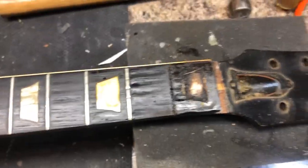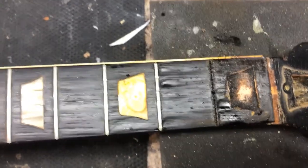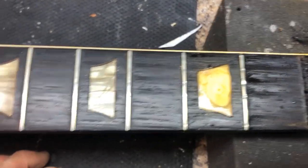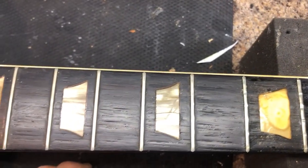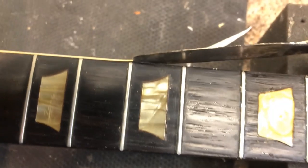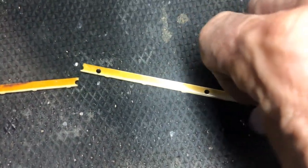What I'm going to do is pull that binding off, pull the frets out. That one's shot. I'm just gonna make mother of pearl ones, I reckon. This binding is ready to come off. Look at that, just popping right off like nothing. So onward. Yeah, it came off in almost one piece. Just popped it open right there. But that'll be all right. I'm probably going to reuse that.